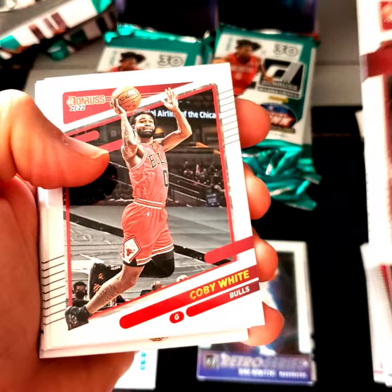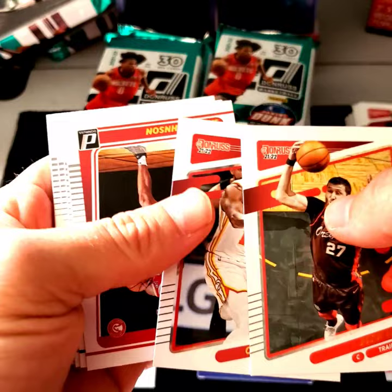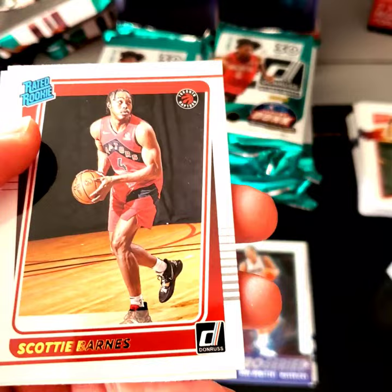Which is fun with these trades, because you get to see players that, you know, Lauri Markkanen was really good before, but now he's just blowing up. He's getting that lead role that he's always wanted and making the most out of it. So it's cool to see that. Jalen Johnson, which that was a Jalen Green. Isaiah Jackson. Isaiah Jackson's not a bad rookie. Scottie Barnes. Yeah, dude. A little Scottie Barnes action. Joshua Primo.